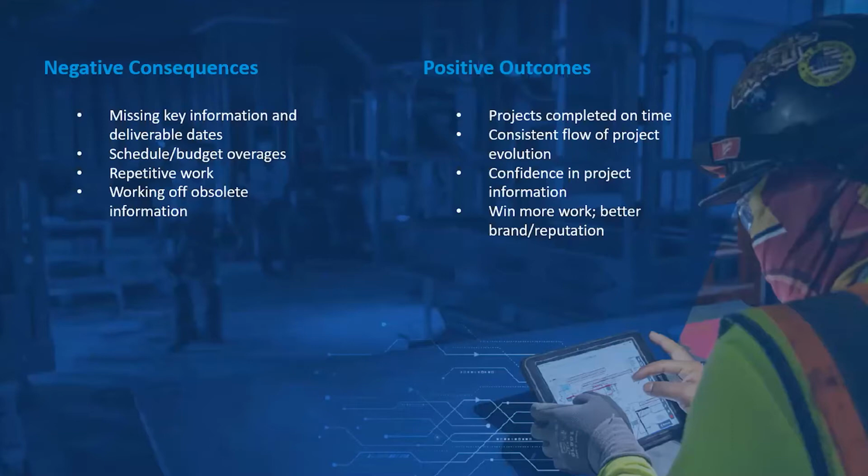I also have confidence in project information. If I'm leveraging that collaborative space and that's where everyone is storing their information, then I have no reason to doubt that I'm working off of nothing but the most up-to-date relevant project information. And all of this culminates into my winning more work because I'm producing better results. And so in turn, I have a better brand, I have a better reputation, I get more jobs.